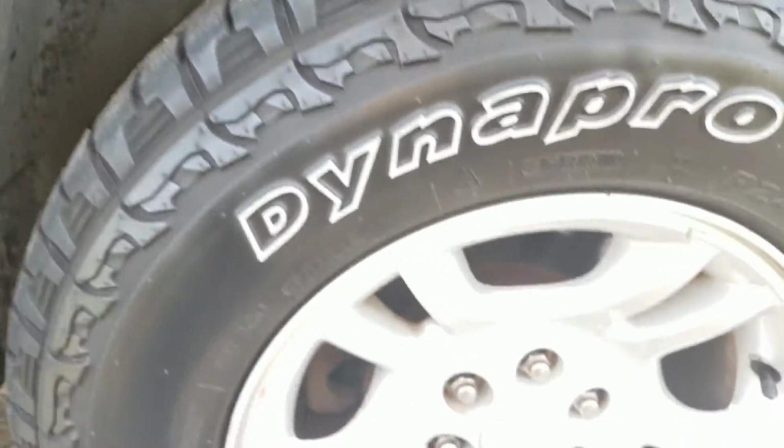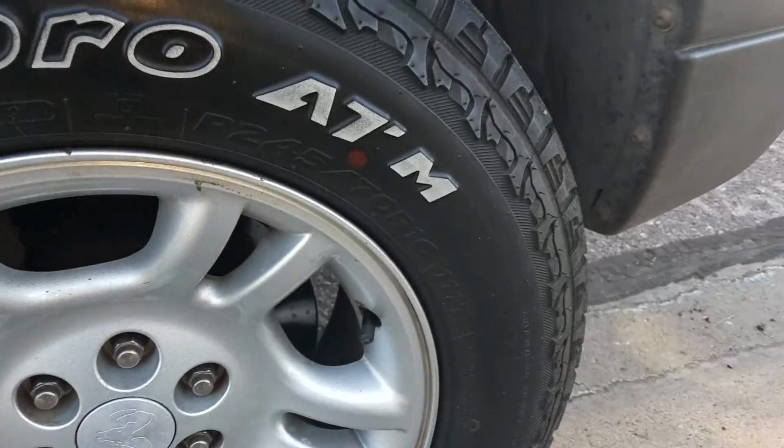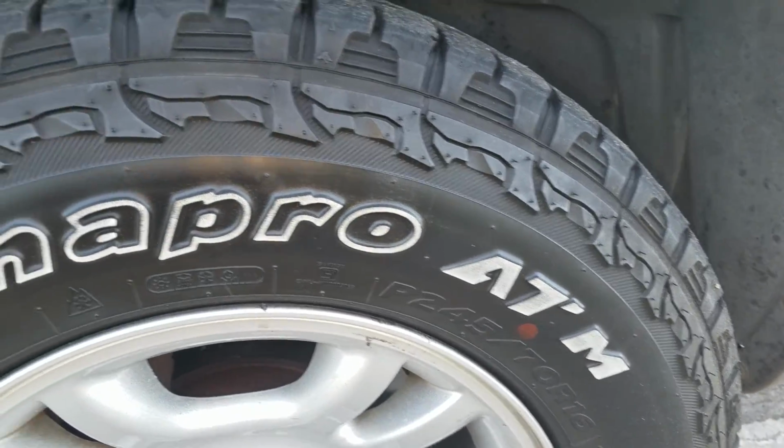The treads are still pretty thick. Sidewall looks nice and shiny. I did Armor All it, but even when I don't, they still look pretty good.